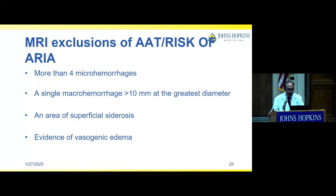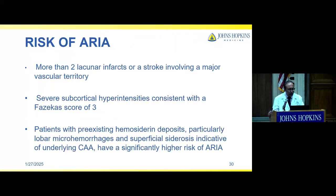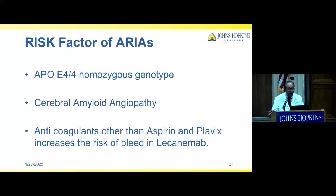A single microhemorrhage or an area of superficial siderosis. That's why pre-infusion MRI with the 3 Tesla machine is extremely important. Anyone who has more than 2 lacunar infarcts or a Fazekas score above 3 is excluded.